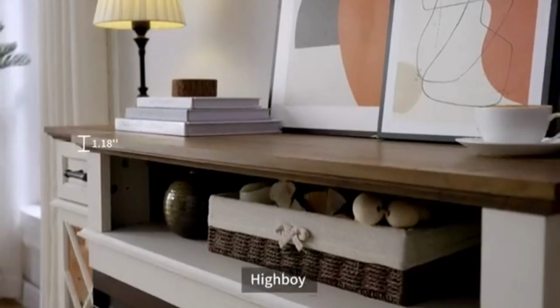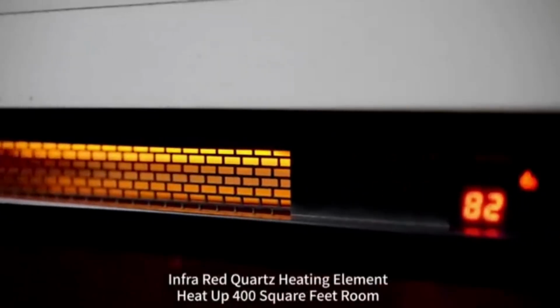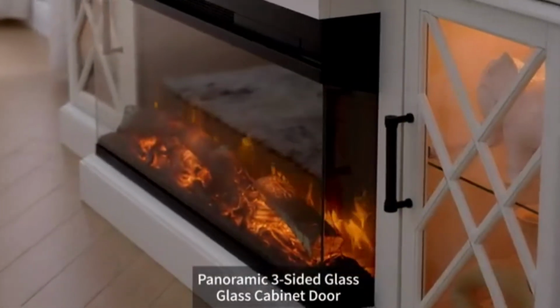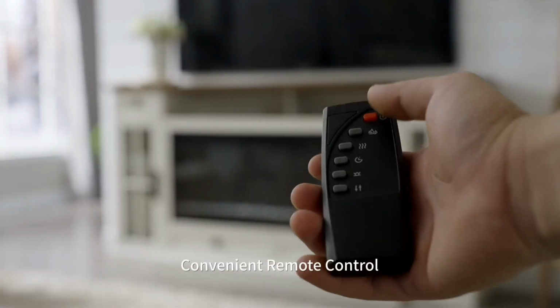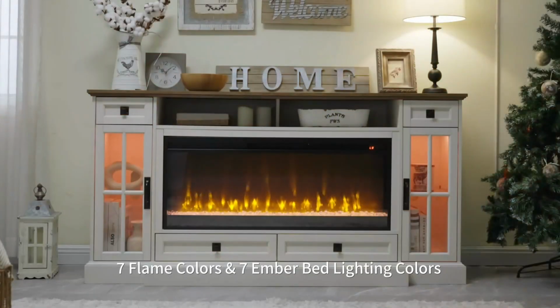So there you have it. Whether you're looking for farmhouse charm, sleek modern designs, or budget-friendly options, these Fireplace TV stands and entertainment centers have something for everyone. If I had to pick a favorite, I'd go with the OKD Fireplace TV stand for its large fireplace, farmhouse charm, and versatile storage.